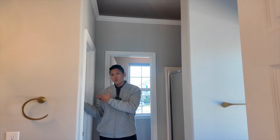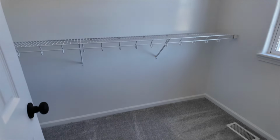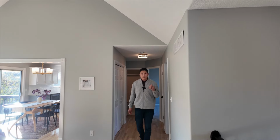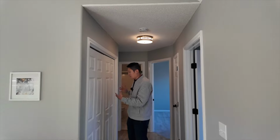Through here, you've got a walk-in closet in which you can have plenty of space to hang your clothes, your shoes, your dresses, whatever it is you use. And then behind me is the water closet with the toilet. Okay, over on the other side, you got 2 more bedrooms. And all of these bedrooms do have a bathroom that people living in here can use.